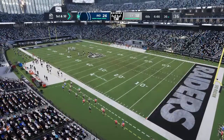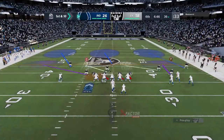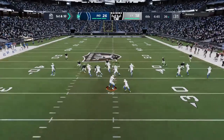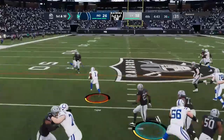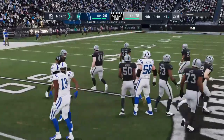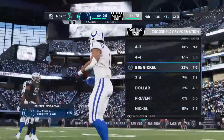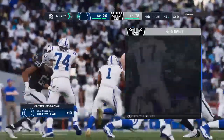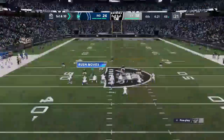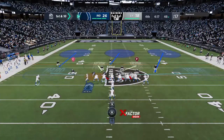A gain of 11 on the play. And the Colts 1st down. 1st and 10, Taylor now. And he slips up past the 45 before being tackled. Same exact result as last play, a pickup of 11. A gain of 11 on the play. 1st down, Colts.